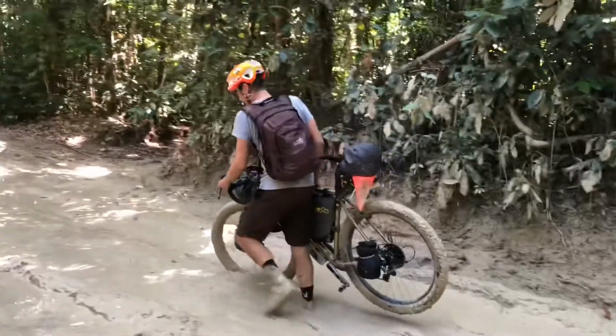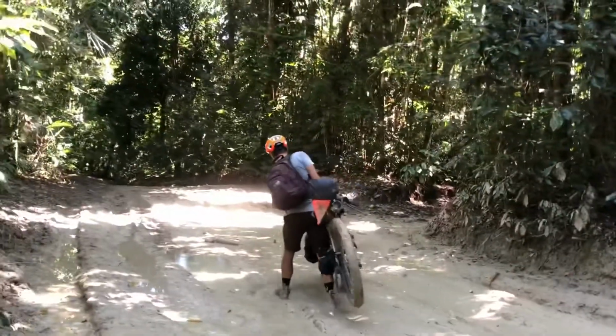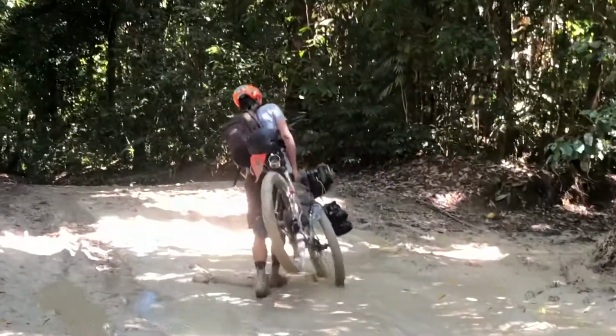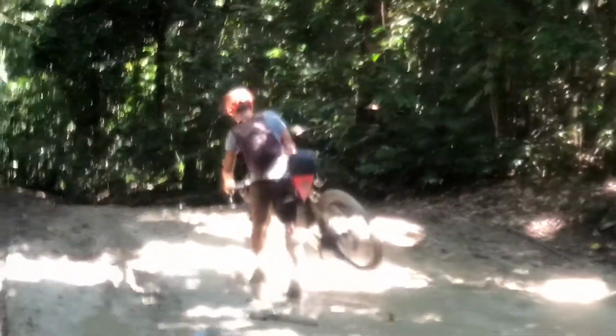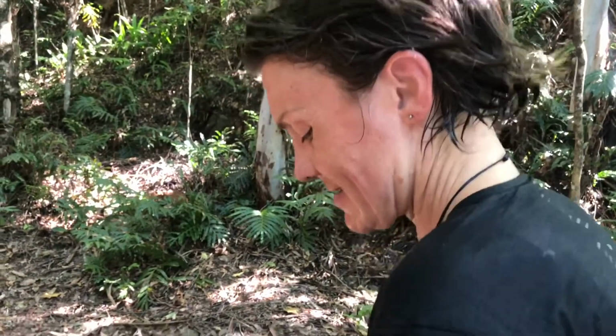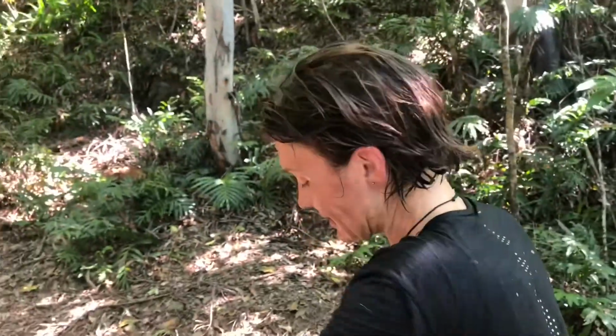JC's a bit stronger than me. He can lift his bike. Teeth, what do you think of the bump track? It's bumpy. It's just a bit hard with all this bloody weight. We need to explain to people we're going in the wrong direction.